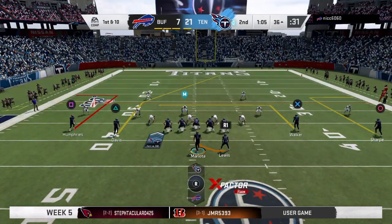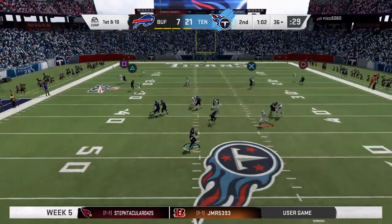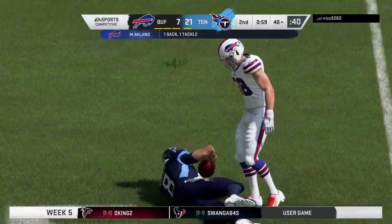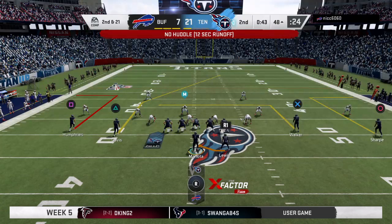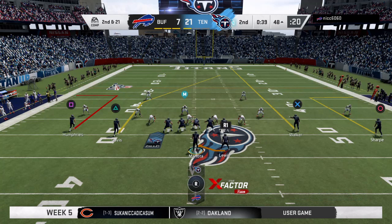Double dog, that's the way. Play fake, Mariota. Under pressure, and down he goes. Matt Milano in there to bury him for a loss of 11. Watch the run.